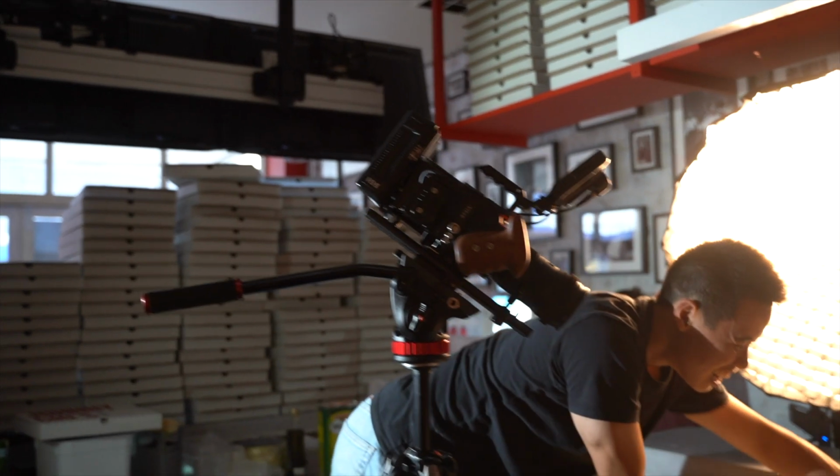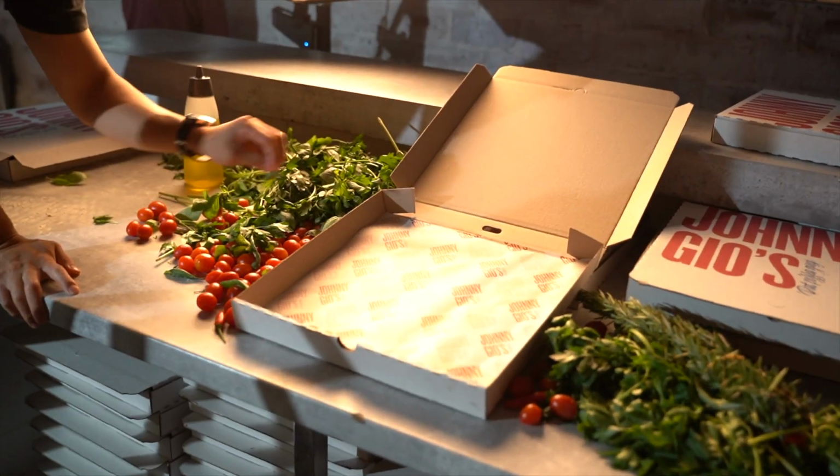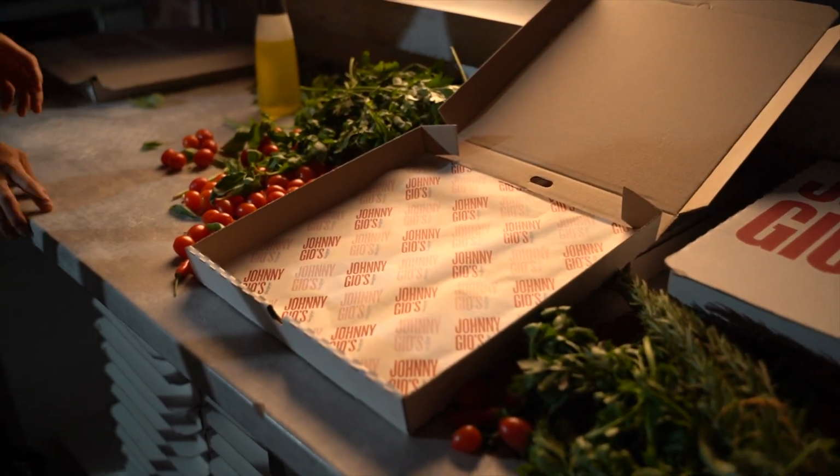And in terms of props, it was mainly just the ingredients that were used in the cooking, and we used some extra vegetables and things just to decorate the sides. For the schedule, we blocked out a full day to shoot this commercial.